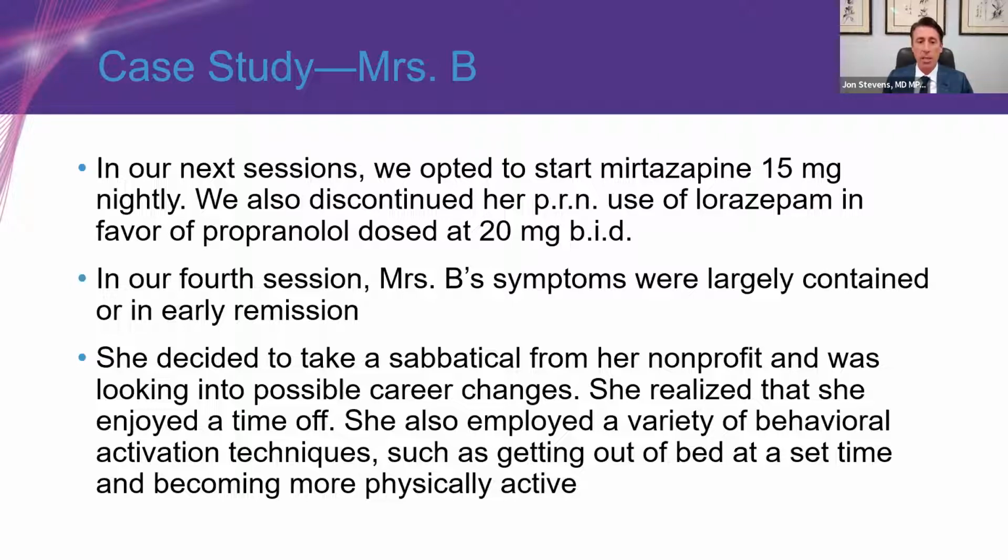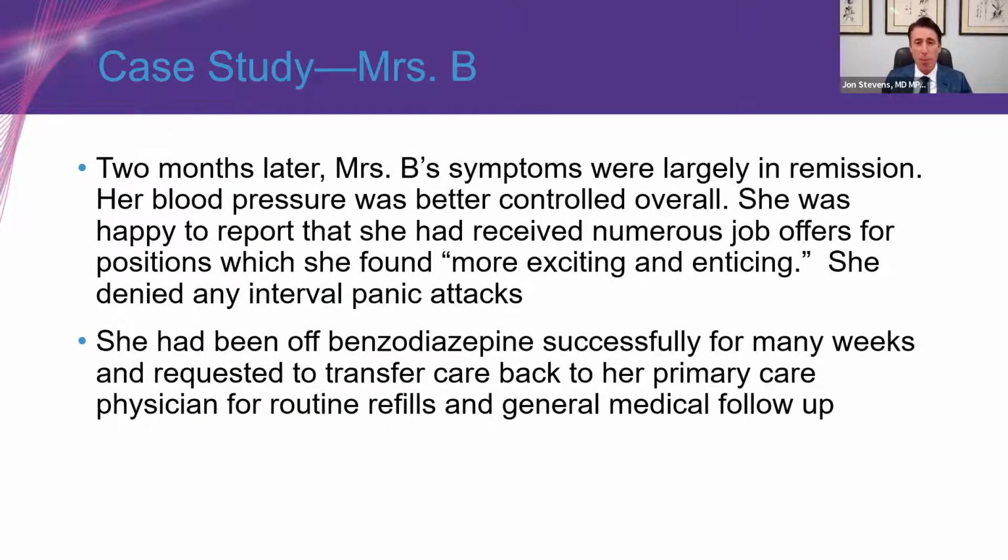So much so that in her next session, 2 months later, her symptoms were largely in remission. Her blood pressure was interestingly better controlled. She was happy to report that she was receiving numerous job offers for different positions, which she found more exciting and enticing. She denied any interval panic attacks. She had been off benzodiazepine successfully for several months, and because of some of the costs of my practice, actually requested to go back to her GP, who accepted her insurance. I gave her enough refills to do that. She checked back in several months later, told me she continued to do well, and followed up almost quarterly at this point. Her visits had really stretched out, but she was continuing on the medicine and doing well.